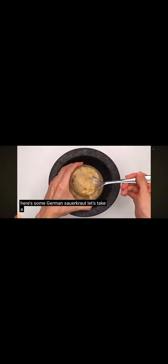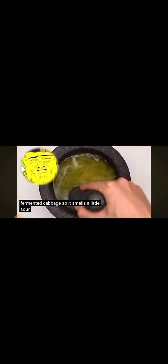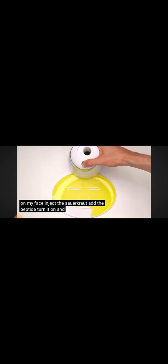Next up is Germany. And a traditional food there is sauerkraut. Here's some German sauerkraut. Let's take a scoop. Smash the sash. This stuff is fermented cabbage, so it smells a little sour. I'm not sure how it's going to feel on my face. Inject the sauerkraut. Add the peptide. Turn it on and dispense.